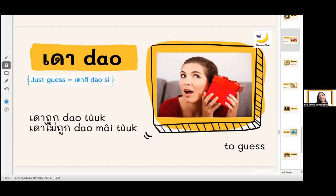See is a particle, right? I will again host a live lesson maybe with the particle next time, na? So see is like a particle that has no meaning, but it comes with the intention of the person, like recommending or kind of commanding a bit, to encourage and command at the same time. Dao see, hoi, guess, dao see.